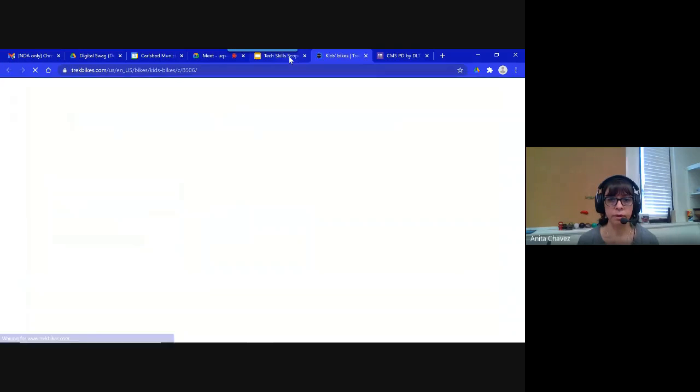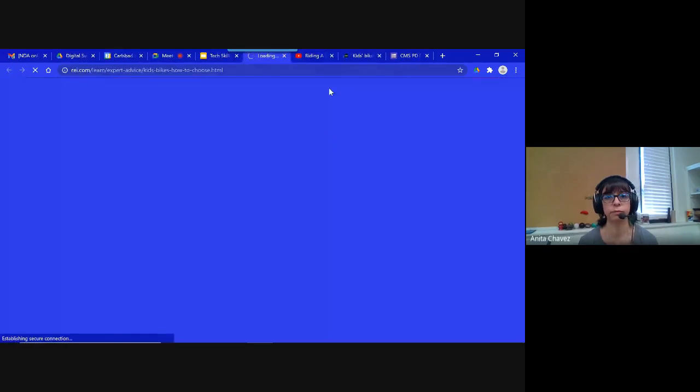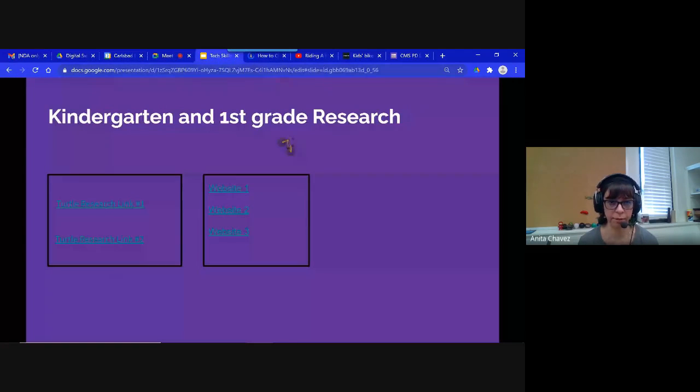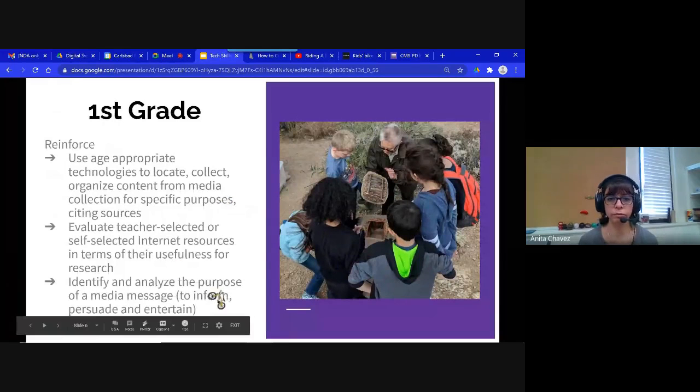And open this one up, this one, and this one. Hopefully that one doesn't start playing right away. So this one we're determining if these are to inform, persuade, and entertain. And sometimes they can overlap each other just a little bit.